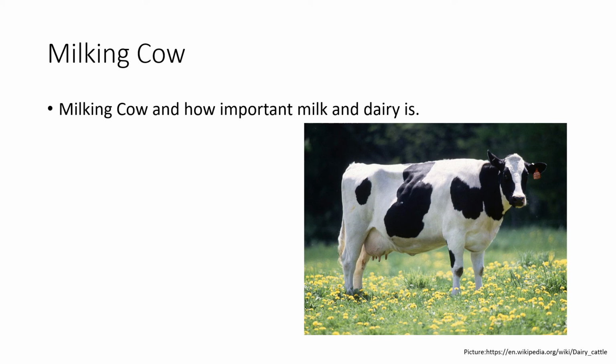As you look at the cow, you can see she's a lot thinner than the other cows. That is because she is a milking cow. Compared to the beef cows, which are bulkier and are bred to have a lot more fat, the milking cows or the dairy cows are not bred to have that much fat. They don't need that much fat because they're not going to be used for meat. So the milking cow is essential to provide milk for us to drink. And milk is a very important part of our diet.